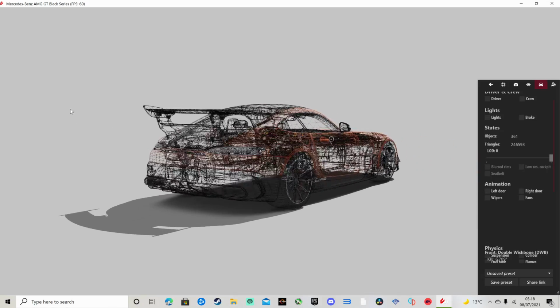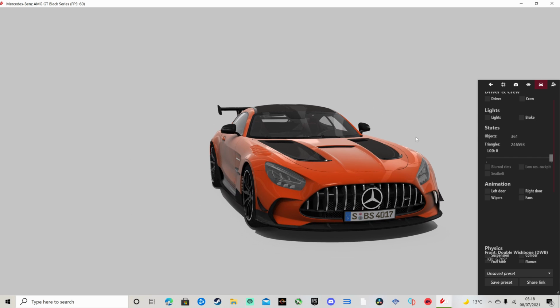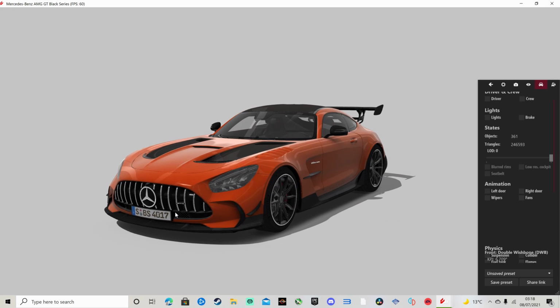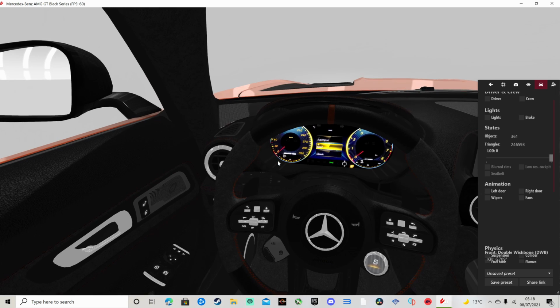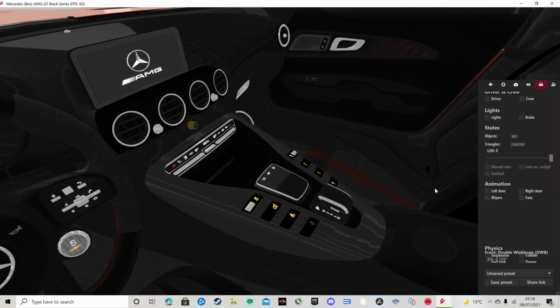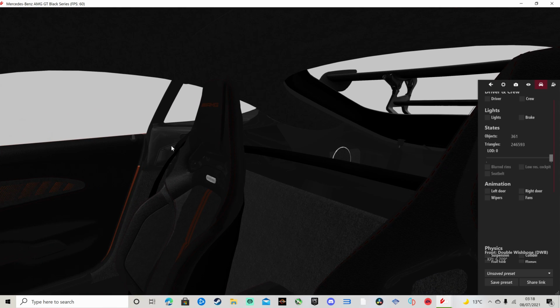There's the blueprints. Like I said, it's got a turbocharged V8 engine, and it's a bit of a beast, 730 horsepower. Wow, let's take a look at the interior then. If we can click the lights, you can see all the GPS is working. It's got a 9-way traction control system, this. It really does look stunning.